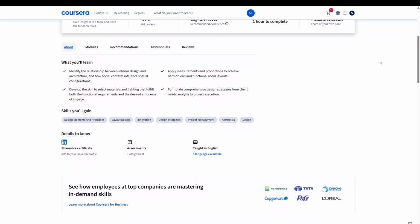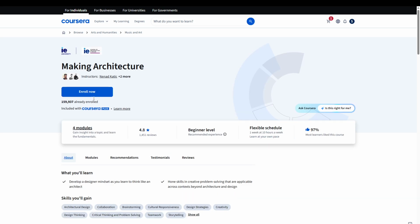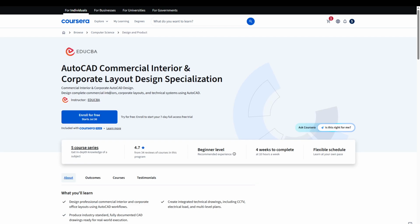These courses provide an excellent learning path, whether you want to redesign your own home, start a freelance business, or build a professional career in interior design.